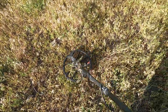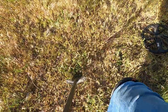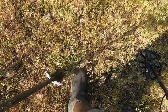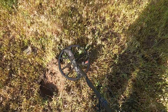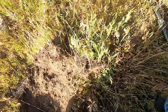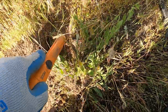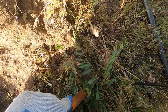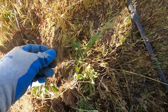How about a live dig? It's got to be a great big buckle or something. That just sounds so sweet. Seems a little big to be a coin. Already got it out. It's nice. Easy stuff. It's left-handed stuff. Oh yeah, there you go. Another brass buckle.